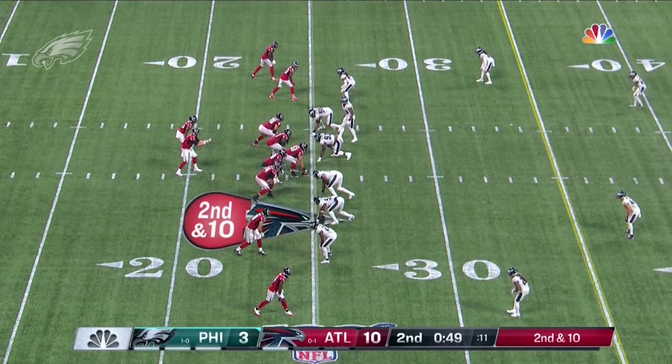Before we get into that, though, let's get into some of the top plays in the loss. Let's start with what was ultimately the biggest play in the first half by Sidney Jones. And really, two elements make this play go, the coverage and the rush. We're going to start with the coverage.